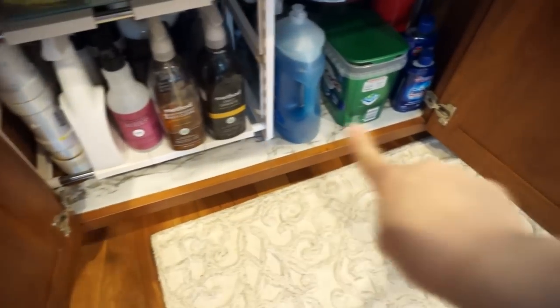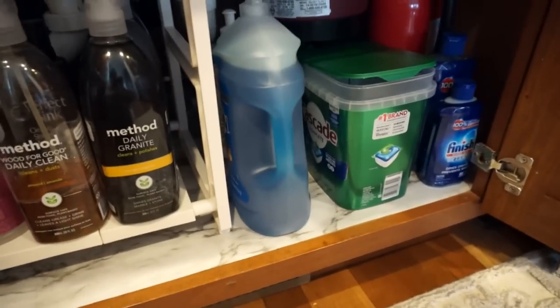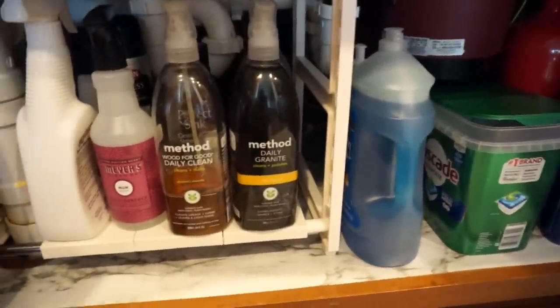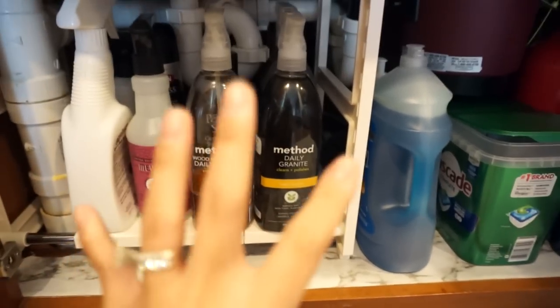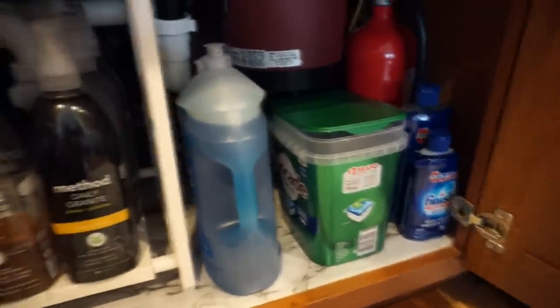I wanted to show you guys our under the sink. I put down the fake marble laminate that I did in the other bathrooms. I believe I showed you guys before, but I didn't do it in here before. I just did it, and it looks much better. I also reorganized all this stuff again. There were some cleaning products in there that I don't know why I kept. I thought we'd use them, but we never did. So these are legit the items that we use around the kitchen area and such. So yeah, nice and organized.